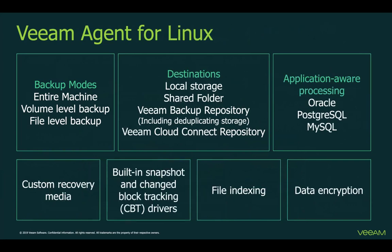Same for Linux, we have the same features. And I need to stress the point that we support Oracle RAC clusters and SAP HANA clusters. We are certified by Oracle and SAP HANA. And we support Windows clusters such as Exchange DAG, failover clusters of SQL, or Always On, whether virtual or physical.